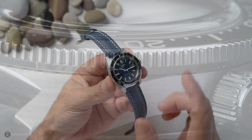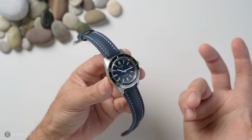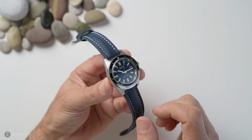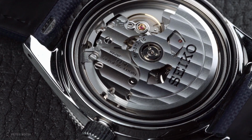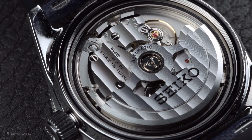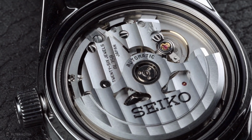But I tell you what, I took this watch down to my watchmaker and said, can you open it up and can we have a look inside? I can do it myself, but I thought, you know what, let a professional have a look at this watch. And he got his tools, he opened up the back, we had a good look inside, and I thought, just what I expected. Finished to a decent standard, but a really good workhorse. Solid, reliable movement.